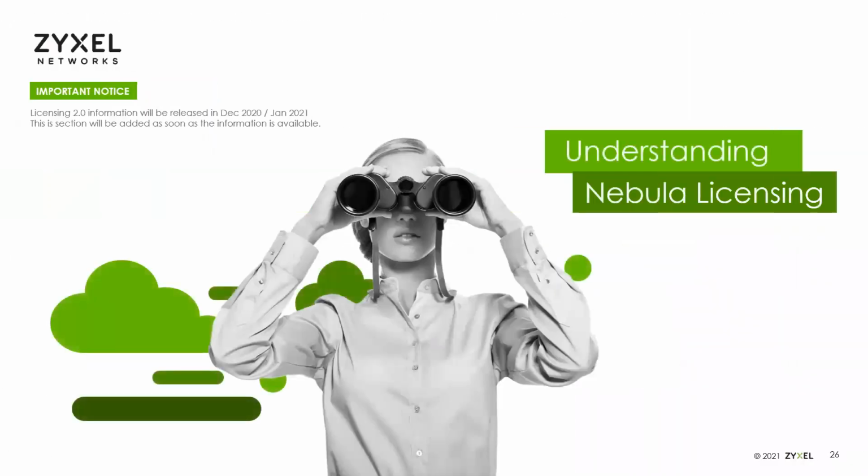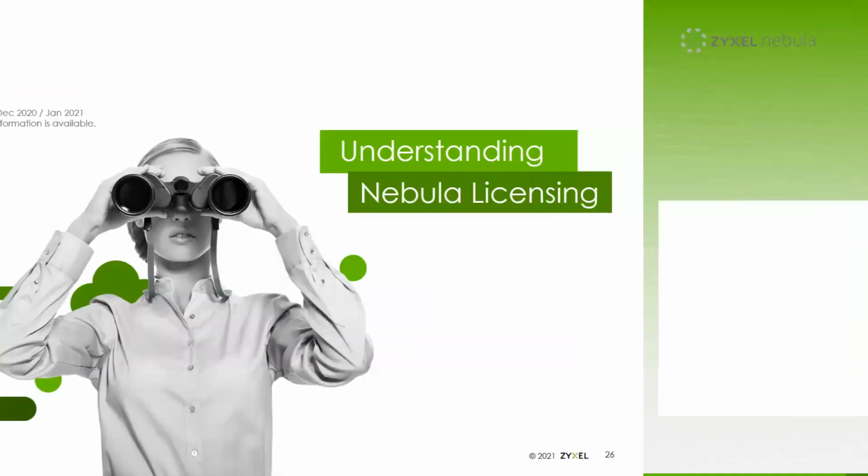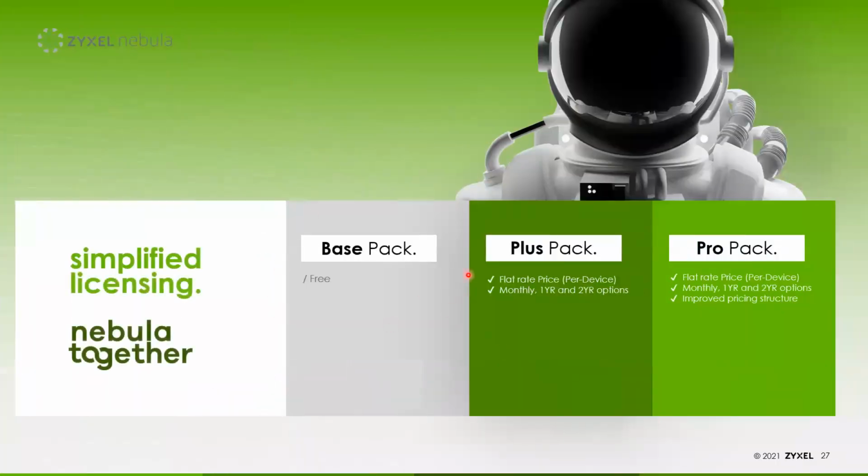Okay, now we can start talking about licensing. So again, there is the base pack, which is free. That gets you all the core management of your devices, and again, no limitations. In a couple slides here, I'll go through a pretty comprehensive list of features and tell you which comes with which of these.